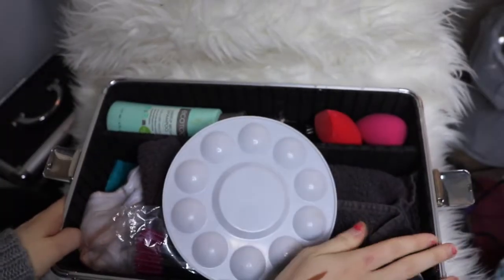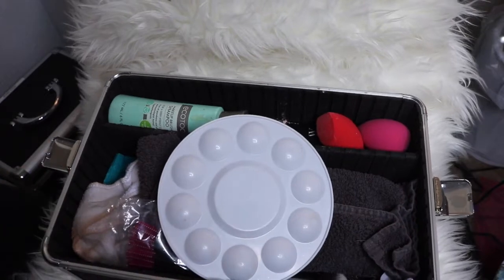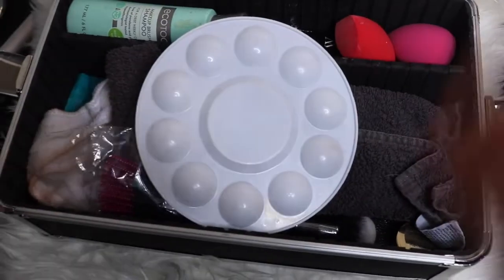So this middle section, you guys, please don't judge me on this one. This is very messy.